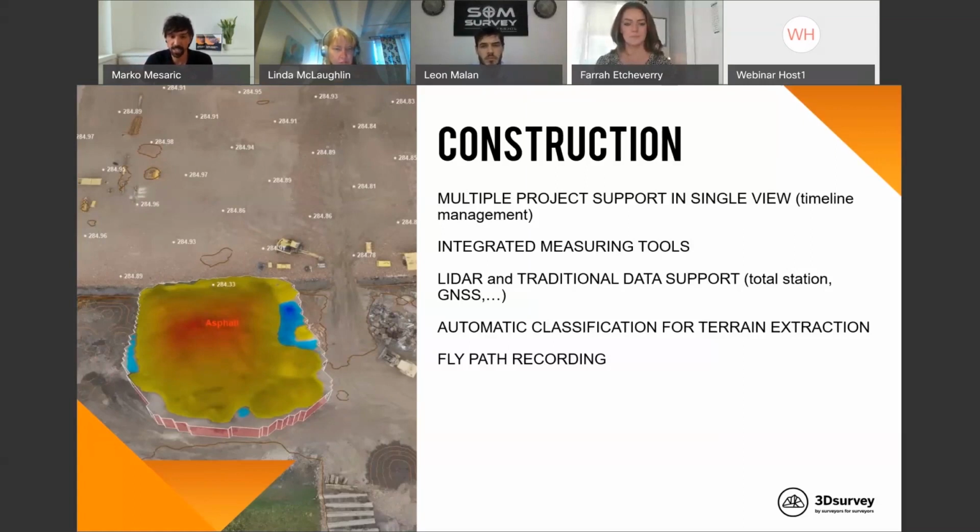Then I would like to mention in the construction part, our automatic classification is state-of-the-art because it's super simple, really fast, and super effective. So it's almost fully automatic and delivers great results. Of course, flight path recorder, again available. If you would like to compare results from different measurements, this is super easy to do and really visible. So this is the biggest benefit of this technology. Till now, we've been doing just some kind of 3D CAD sketches and something like that. Here, everything is nicely visible.